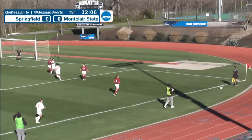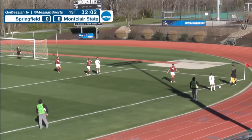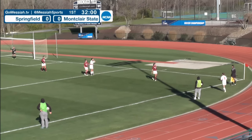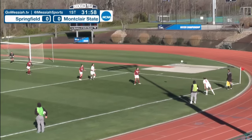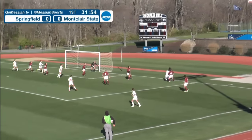She leads the Red Hawks with 9 goals, sophomore forward out of Parsippany, New Jersey. Done an incredible job for them all year, and she will be a major threat to score here today for Montclair. Springfield will have to look to shut her down. Along the end line, it's Landeka.